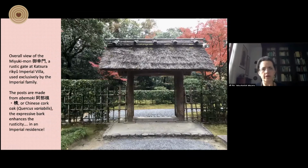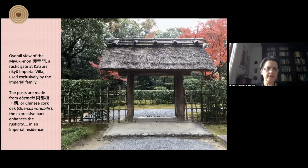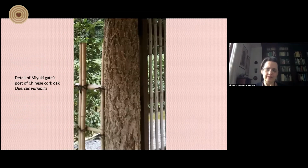Interesting also at the Katsura Rikyu is this rustic gate. This was exclusively used by the imperial family. And the posts are made from Chinese cork oak, or Quercus variabilis, and this expressive bark enhances the rusticity, and this in an imperial residence, such a rustic gate. With a little closer view, it's very rustic. And this is what is in the tea ceremony, this very refined rusticity.